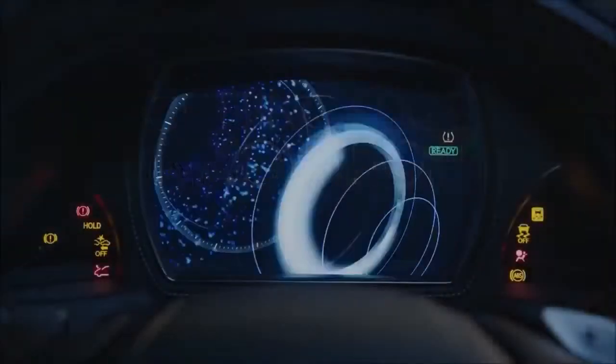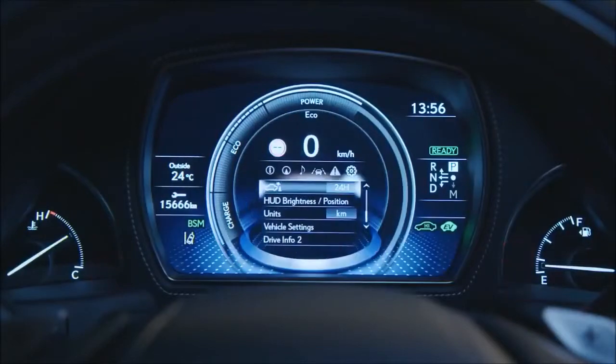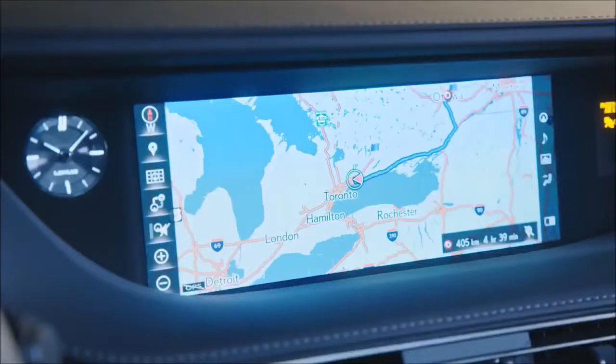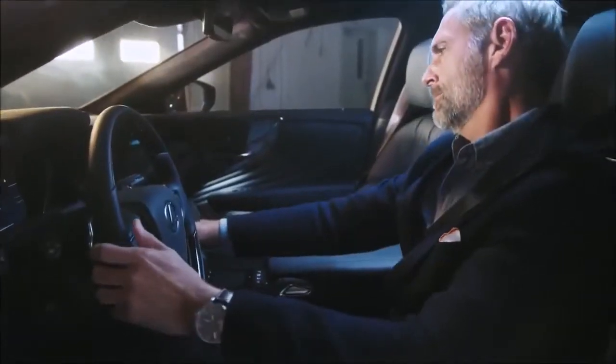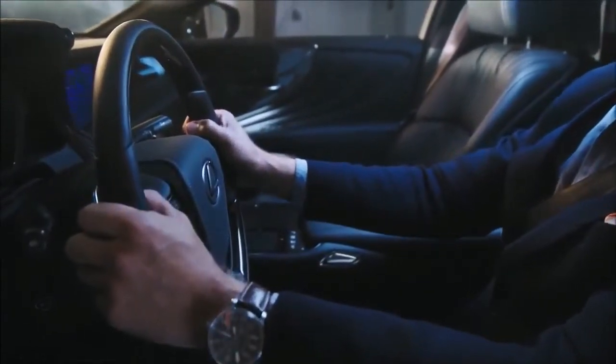Where driver-focused technology is concerned, the LS500 doesn't compromise. Its standard N-Form app suite with voice activation, 12.3-inch navigation display, and available 24-inch heads-up display put the most critical information front and center, right where you need it most.